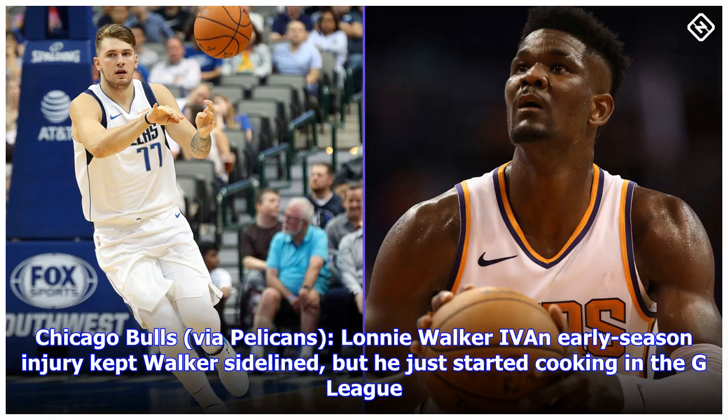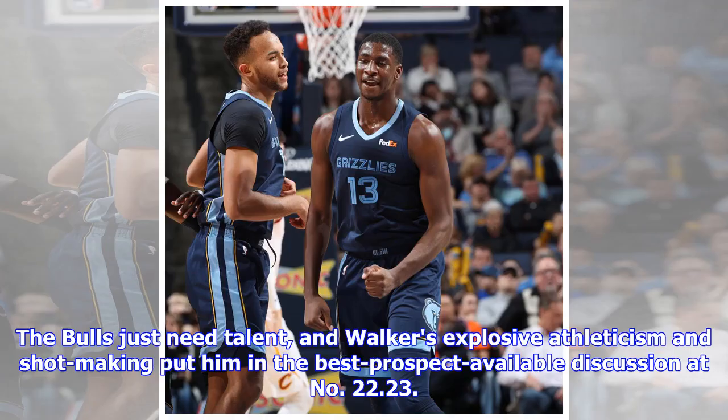22. Chicago Bulls via Pelicans. Lonnie Walker. An early season injury kept Walker sidelined, but he just started cooking in the G League. The Bulls just need talent, and Walker's explosive athleticism and shot making put him in the best prospect available discussion at no. 22.